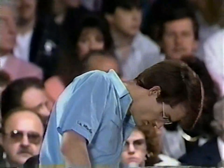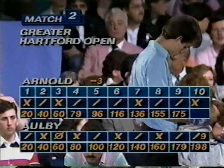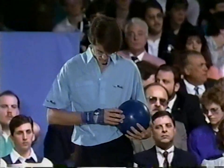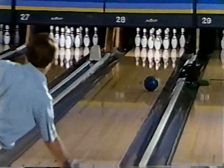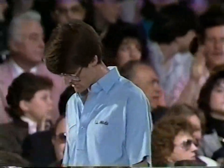There's one. 1 more strike and 4 pins is the difference in this match. If Arnold wins, he goes against Steelsmith. The winner of that match would have a chance against David Husted and a right to go to the Firestone Tournament of Champions next week. It all rides on this ball for Arnold. Pin. Tough break. Mike Aulby, not that joyful.